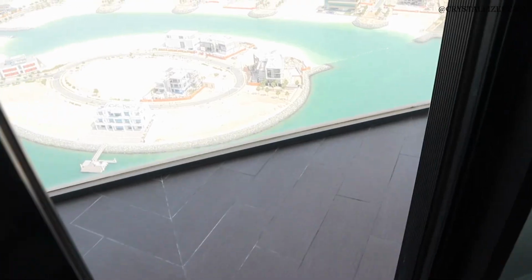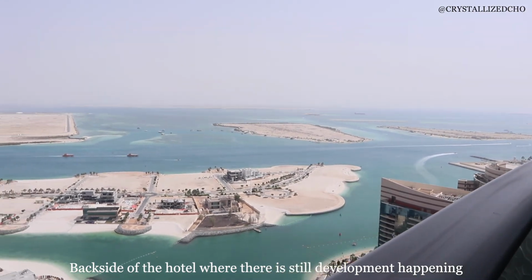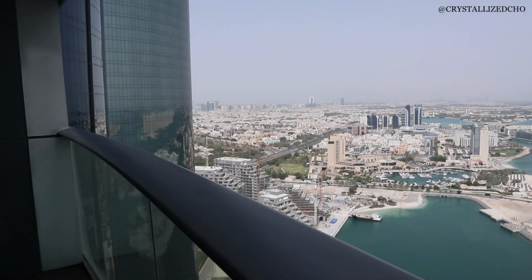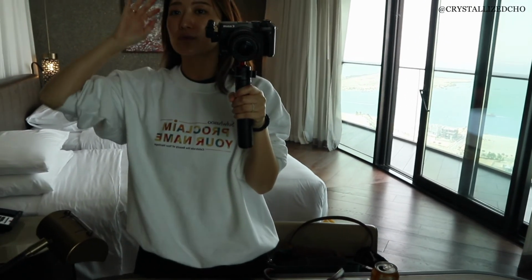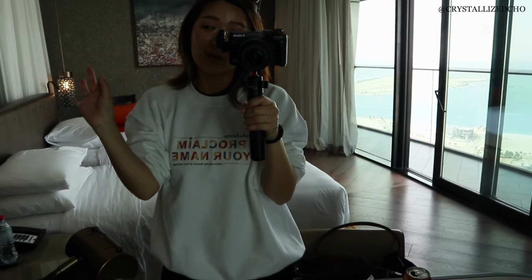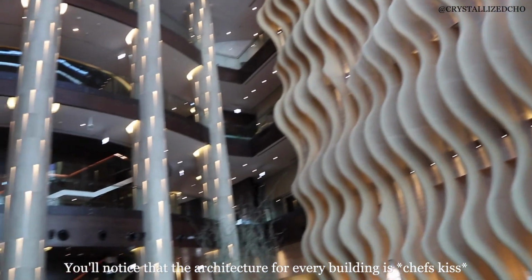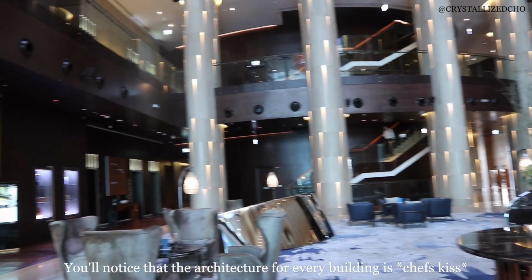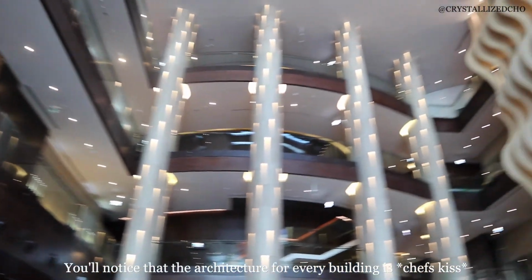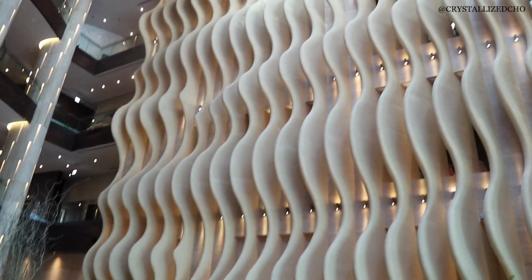Like, wow. Ta-da! Oh my god, so this is the 28th floor and this is the view, guys. Welcome to Abu Dhabi. So that's a little tour of the room that I'm staying at. Gonna freshen up a little bit because it was a long 15-hour flight. Look how gorgeous this hotel lobby is. Wow. Just architecturally, everything has been so stunning in this state and country so far, honestly.